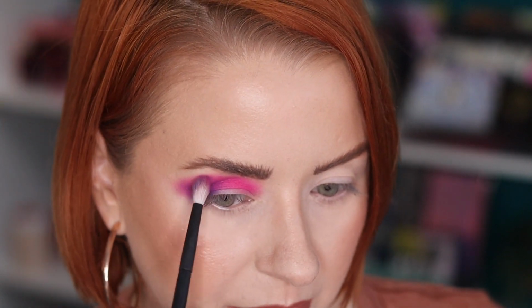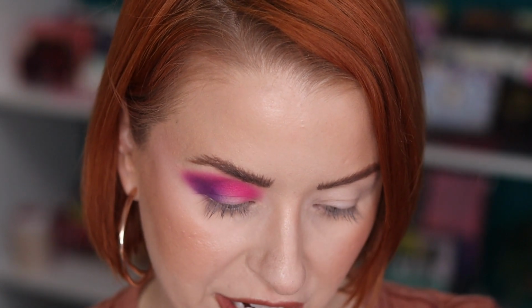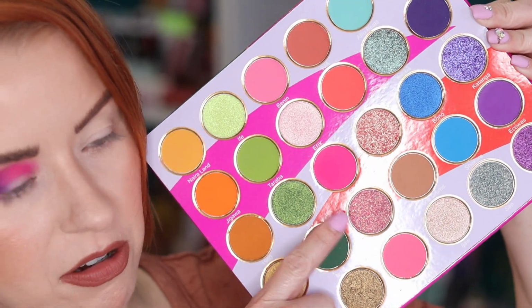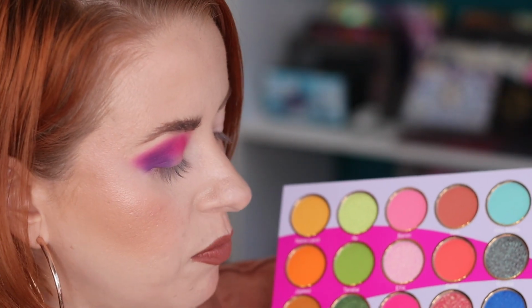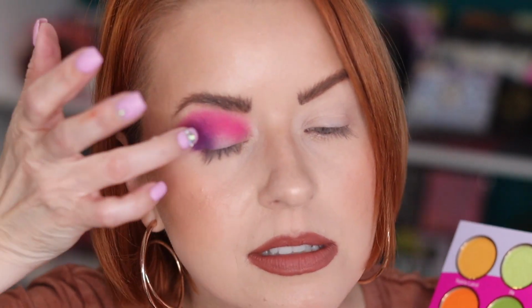Yeah, I like that. So now I think we should lay down a shimmer shade, and we definitely have a lot to choose from. I'm gonna go in with this one that's in that pink column. This one is called Calabash. I can say that. Now, is this a glitter? Let's see. It feels like it could be a glitter. Yeah, it's a glitter. It's a pressed glitter.